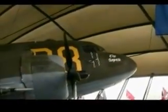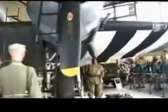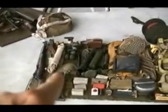I don't know what that is. They're not parachutes. I can't believe they fit a whole glider in here. This is so cool. This is what a paratrooper pack carried, 120 pounds.